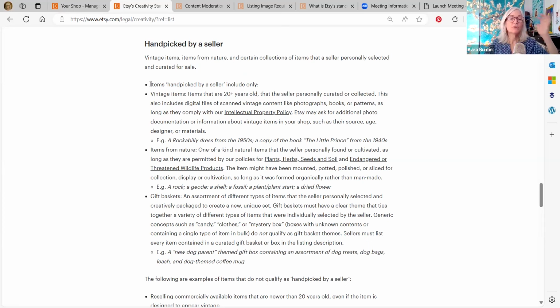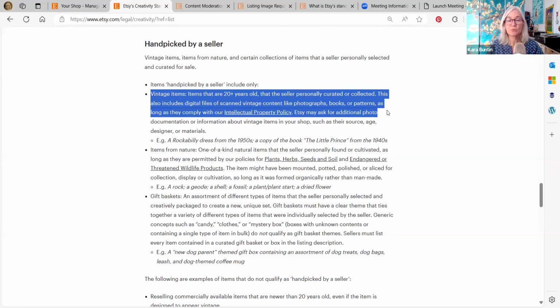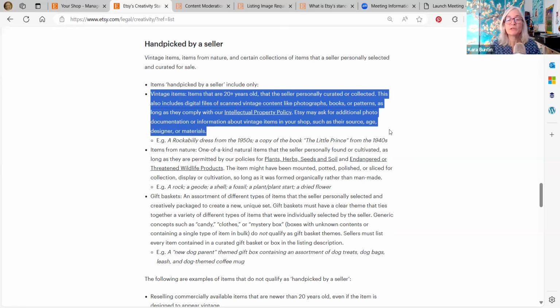But let's start here. Items handpicked by a seller include only vintage items, items that are 20 plus years old, the seller personally curated or collected. This also includes digital files of scanned vintage content like photographs, books, or patterns, as long as they comply with our intellectual property policy, meaning that they're public domain. Etsy may ask for additional photo documentation or information about vintage items in your shop, such as their source, age, designer, or materials. So this gives Etsy the ability to contact you and say, prove to us that it's 20 years old or more.